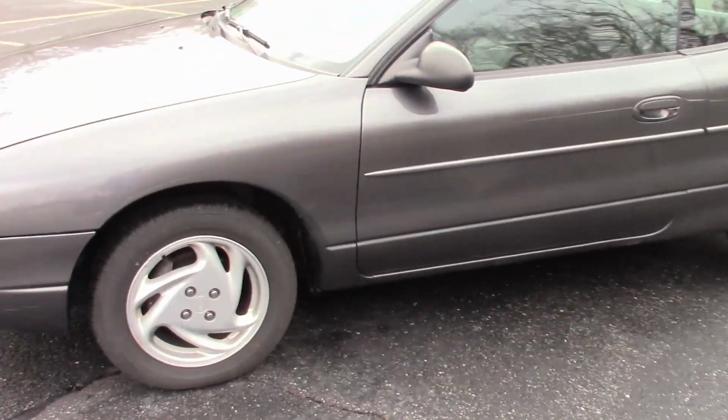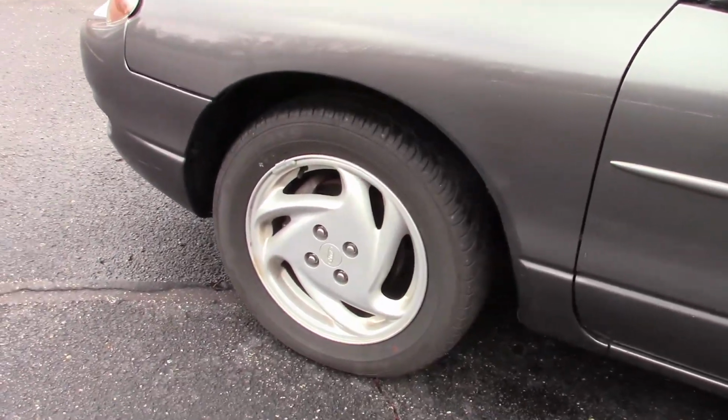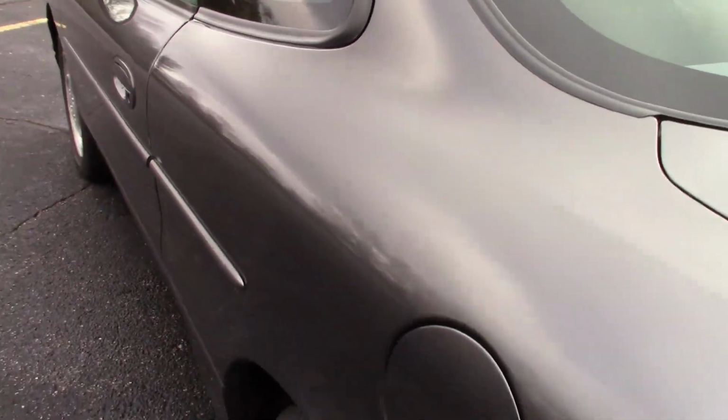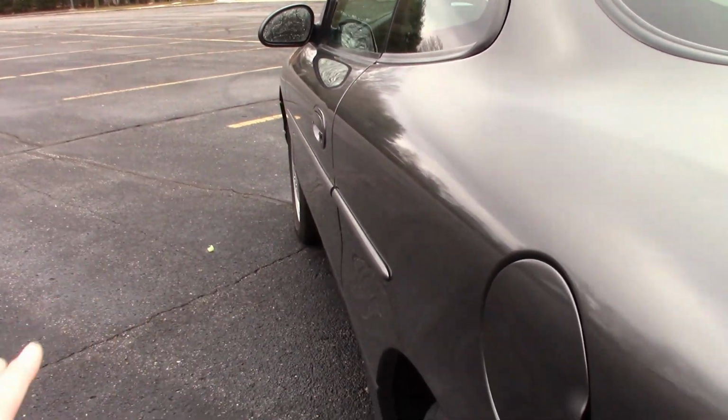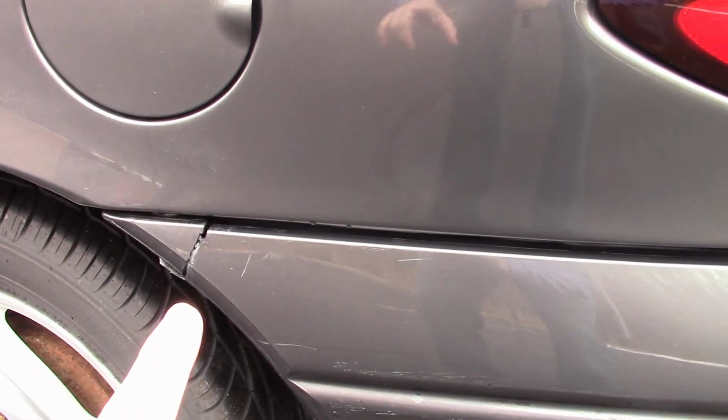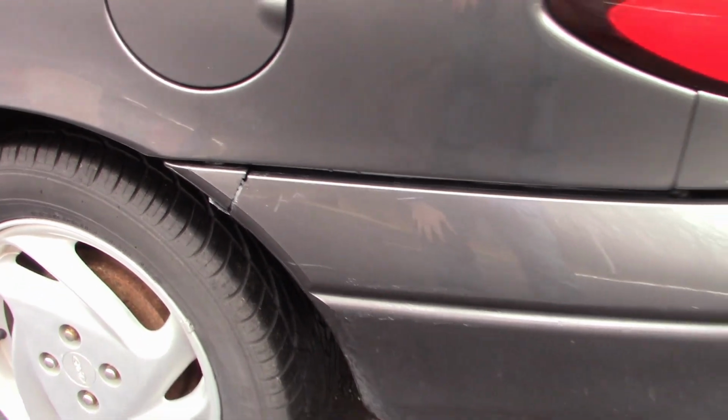Now, as we go along the side here, I always like these old school 90s wheels. They're a cool little touch. But the body lines, it's a pretty decent looking car. But as you can see on the side, there's no major dents or anything, just a few scratches. The biggest problem's right here. You can see the bumper actually broke. I had some tape holding it on.